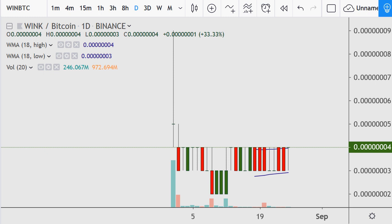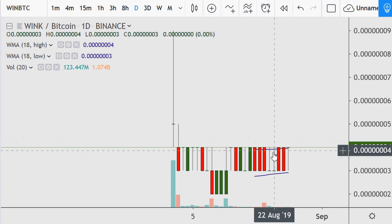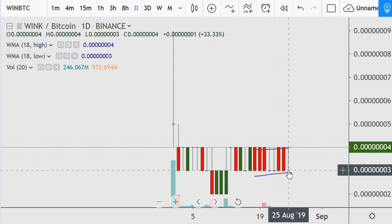Obviously, with any of these coins, like this is Wink, it's high risk, high reward. High reward is in, well, this thing could go to 9, 20, 50, 60. There were a lot of coins last year, 2 years ago, that I was playing a little bit with this strategy, and they would take off. Coins like DGB and Litecoin, I think, were a couple of them, and they traded at these low numbers.